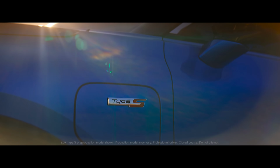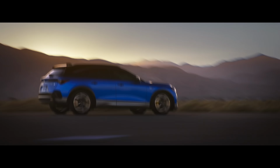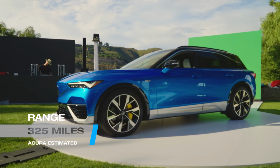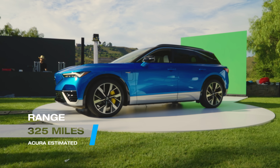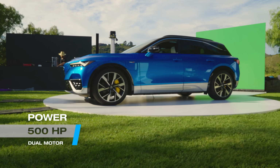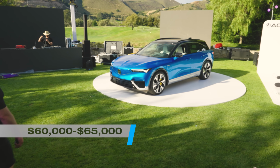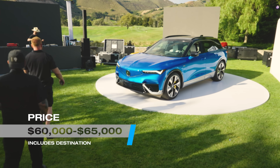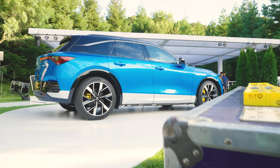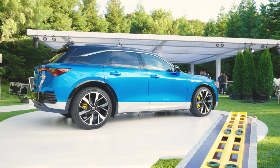This is a two-row, mid-size, all-electric crossover and will come in two flavors, A-Spec and Type S. The former can drive an Acura estimated 325 miles on a single charge, and the latter has 500 horsepower. Some decent stats right off the bat, and we're just getting started. Acura says the ZDX will start in the $60,000 range and customer deliveries will start at the beginning of next year. By the way, we were given an exclusive first look of the ZDX before it made its official debut, so please excuse all the things happening in the background.